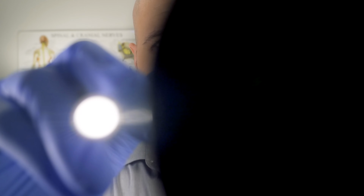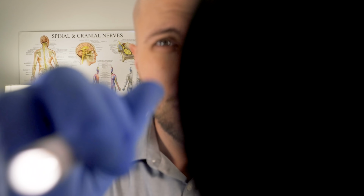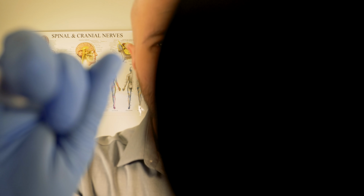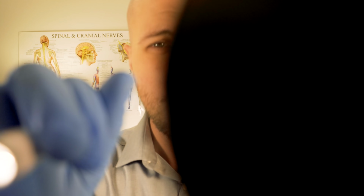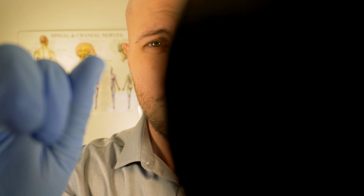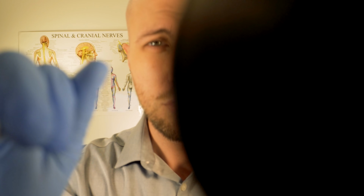We're going to continue with your eye exam here. I'm going to check your pupillary response, so I'm just going to use my eye block here. Place that up to your eye, and then just swing the light in and out. Looking for that pupil response. And I'm not seeing it. Not seeing any dilation or contraction. No dilation. No contraction.